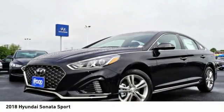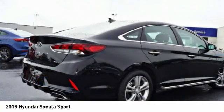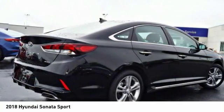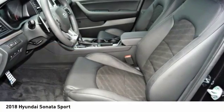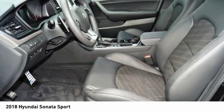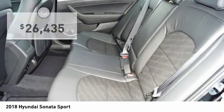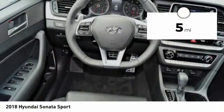The Sonata has a long list of technologically advanced interior features and options that make driving safer, more convenient, and much more fun. Don't forget the exterior corrosion protection, a 14-step roto-dip system that provides unmatched protection for your Sonata, and is priced below $30,000. This vehicle has less than 100 miles.